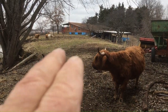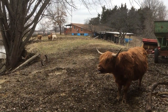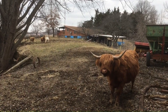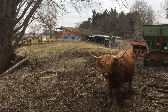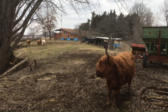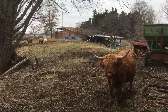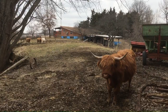Yeah, she's still trying to ride the bull. I think the bull's a little bit too short. He's got some growing to do where he can cover. She's a little taller than he is. Well, who knows if he gets her on a hill or something with him on above her. That might work. But I don't think he's that smart. He'll just have to grow bigger.